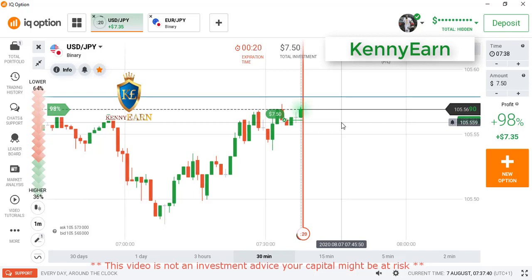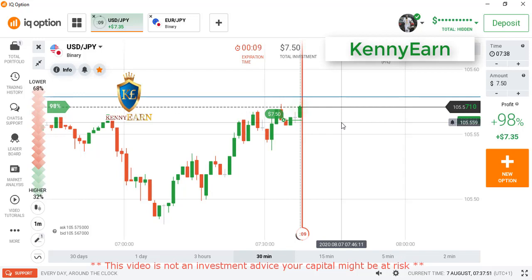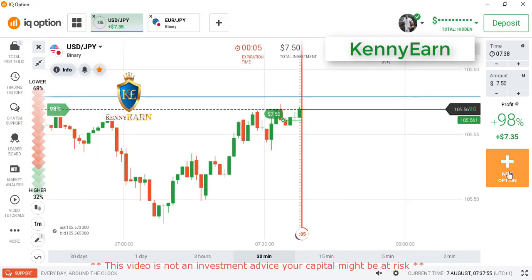Okay, we are in the last seconds of this trade, and you can see that the buyers are still taking the market higher. So definitely we win this trade. We have few seconds more.